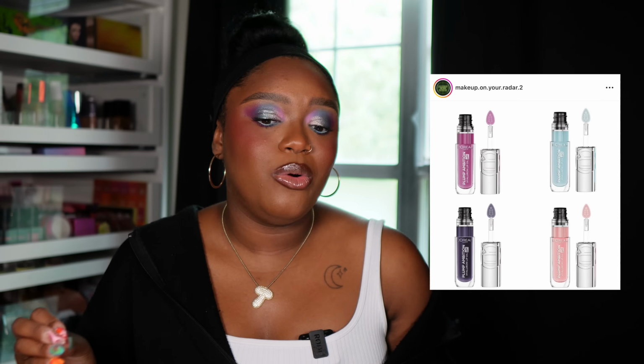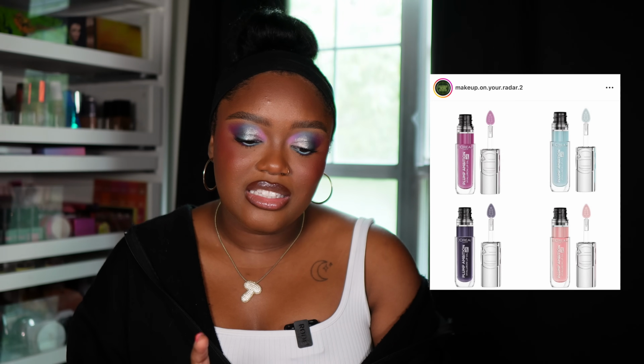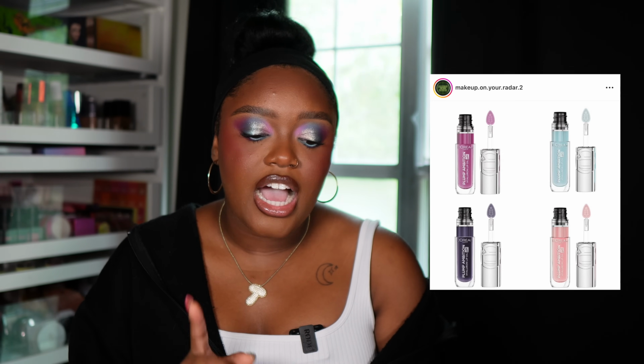That's my biggest question. Do they burn? Are they worth a pickup, or can I just skip out on these? But let me know what y'all think about these. These look really cool. If they don't burn, I want to pick up one of these, or maybe even the older formula, just to try it out and see if I like it.